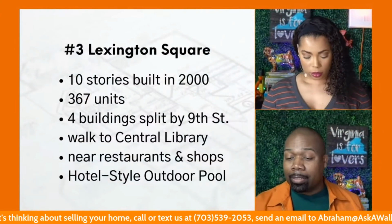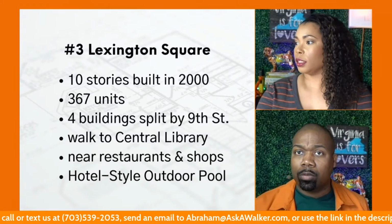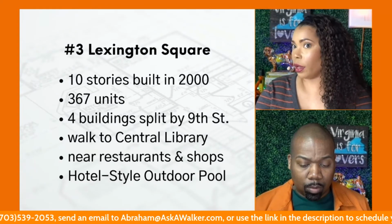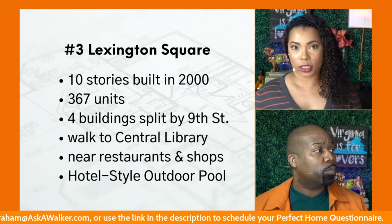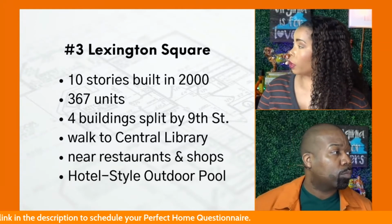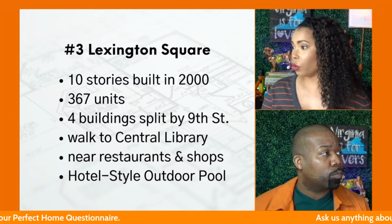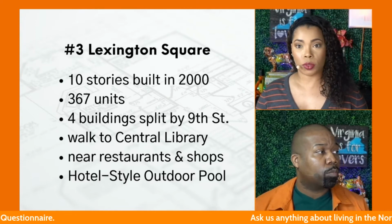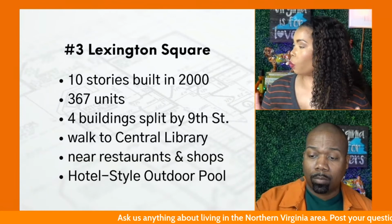So next up is Lexington Square. All right, so Lexington Square is actually going to take us to that Boston, Virginia Square area. It's kind of smack dab in the middle between the two. It is going to be just 3 miles from the Virginia Square Metro and 4 miles from the Boston Metro. This building was built in 2000. It has 10 stories and 367 units. It's actually separated into 4 buildings with an east and west wing.